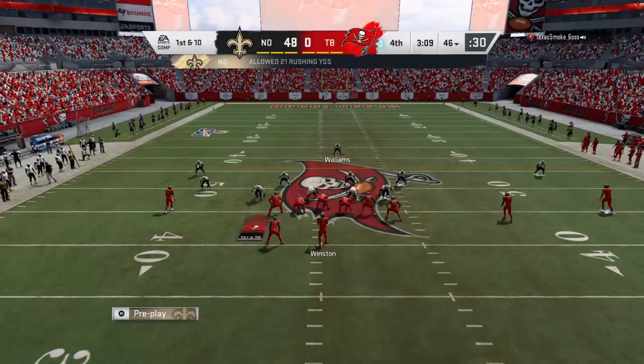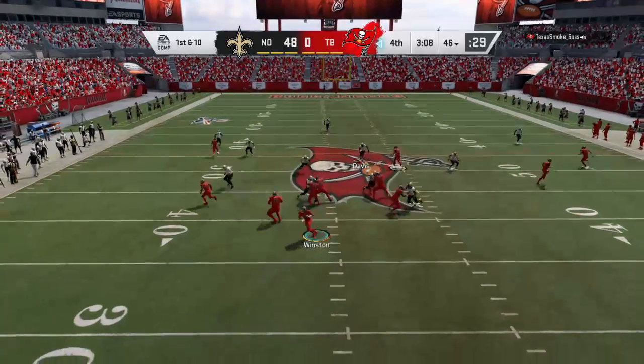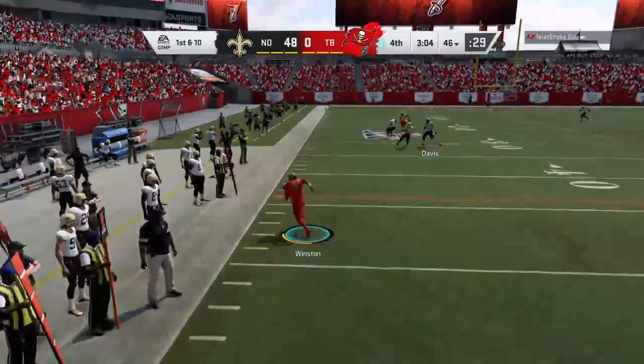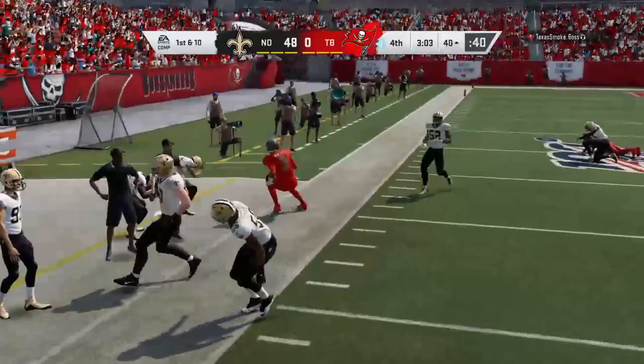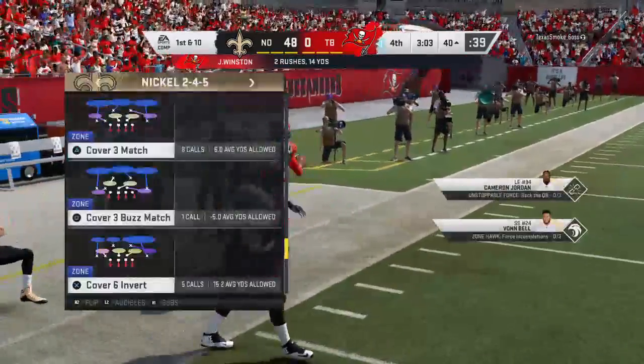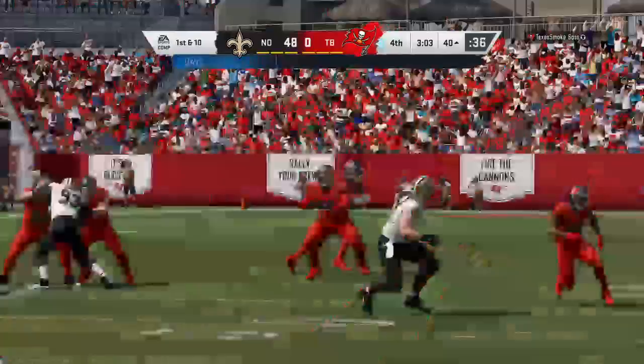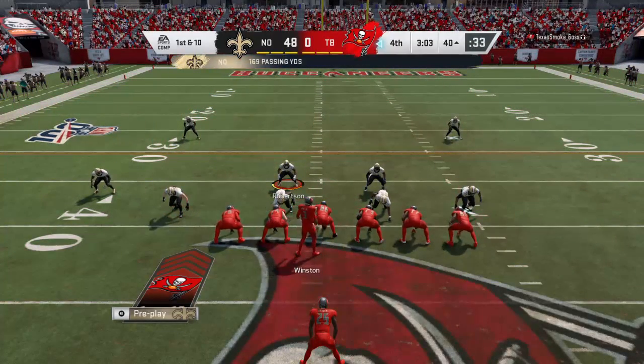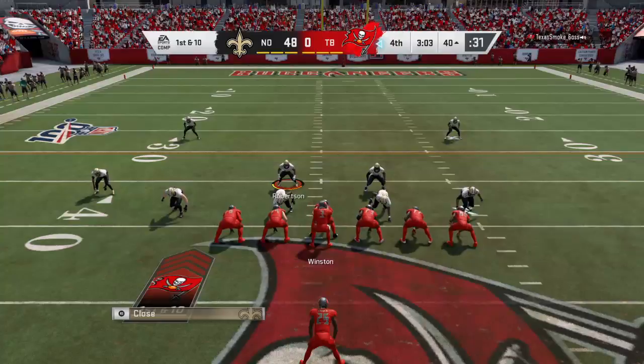Jameis now, 5 straight completions here in this second half. 1st and 10, rolling to his left. And he's able to get this to the 40-yard line before he's out of bounds. 14 yards there and a Buccaneer first down. Back-to-back good plays have him on the move on first down.